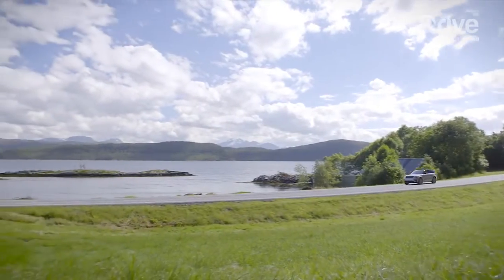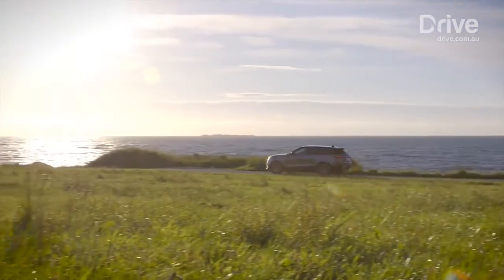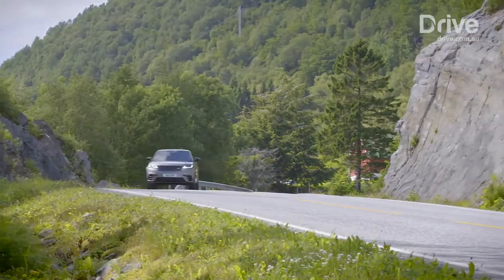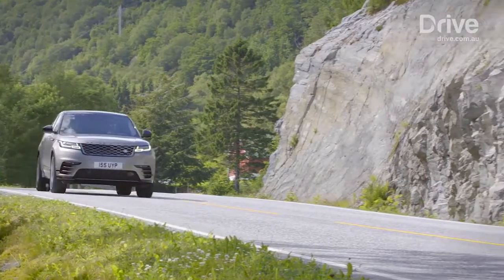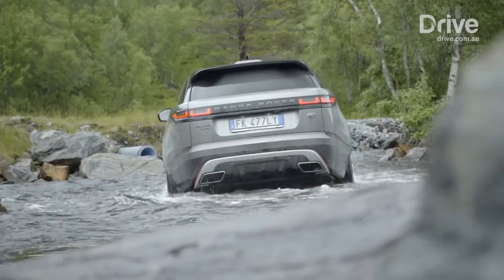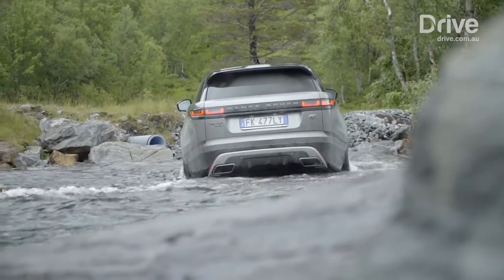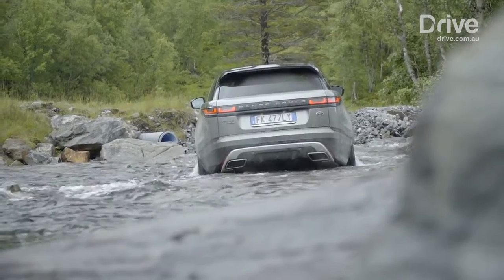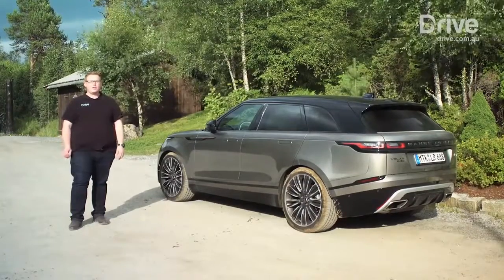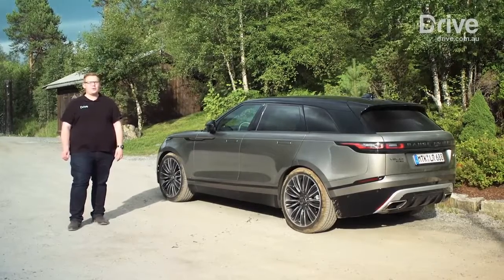The Velar is an impressive machine, particularly when loaded up with all the goodies of our test cars. Range Rover has priced the Velar from just over 70 grand in Australia, but you don't get much for your money there, not even sat-nav. The first edition model you see here costs more than $160,000 plus on-road costs. It's an impressive car with plenty of gear, but in this form, it also costs more than the larger and more capable Range Rover Sport. The new Velar arrives in Australia in October. If you want to get hold of one this year, you better get in quick, because there's more than 300 people already ahead of you in the queue.